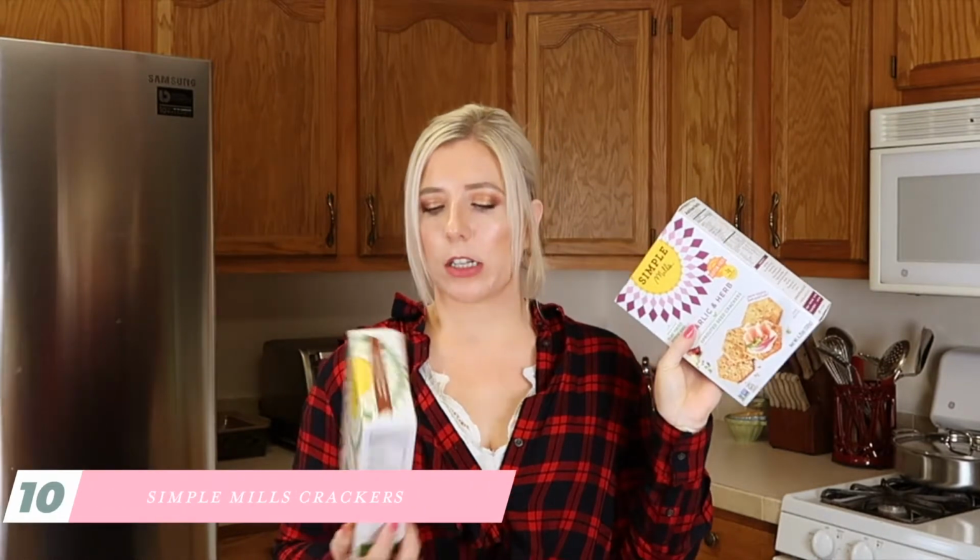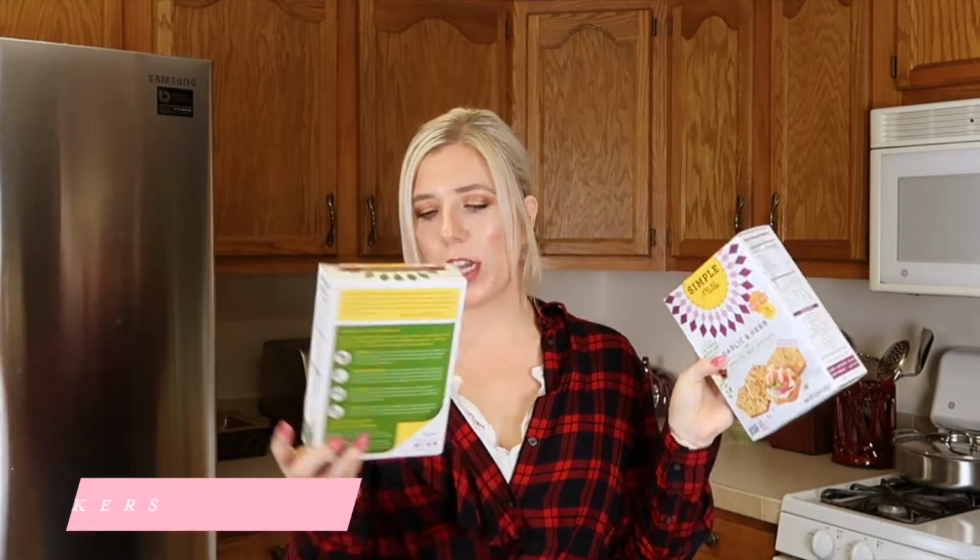Mary's crackers. I go through phases with these guys too, but I feel like they're always in the pantry. The rosemary and sea salt flavor and the garlic and herb are two of my favorites. I will pair these with a cashew nut cheese. Maybe it'll be something that I do if I'm having my lettuce wrap sandwiches, or if I'm just wrapping everything in a turkey slice and calling it a sandwich, depending on how lazy I'm feeling that day.